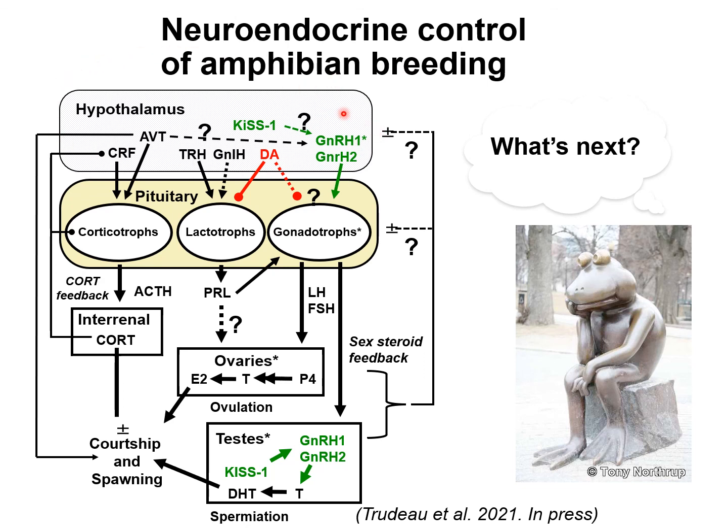This is the hypothalamus in the brain, and factors communicate with the pituitary gland, and the pituitary gland then releases LH and FSH to act on the ovaries. The pituitary also releases prolactin from lactotrophs, and the involvement in reproduction needs a lot of exploration. I think there's a fruitful angle here as well. So what are the factors in the brain that can provoke LH and FSH release to give us adequate courtship and spawning, egg release, and sperm release? These are the big questions. So there's multiple forms of GnRH that have yet to be explored, and there's other factors, other neuropeptides that may be involved as well, and I just illustrate that here with the question mark.